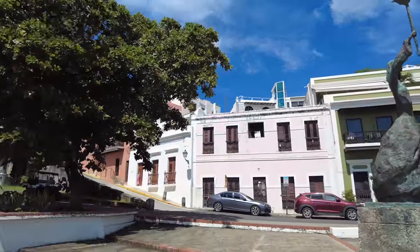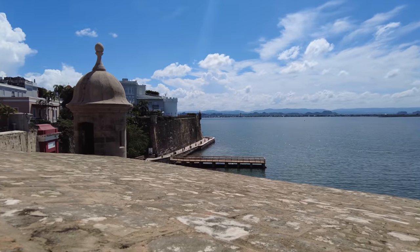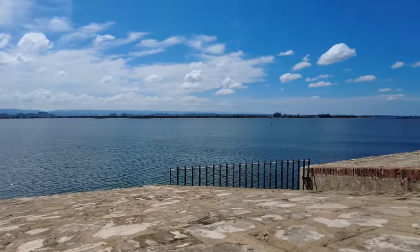All right, what do we got going on here? We got a walking area down there. I wonder how you get there. Old San Juan.